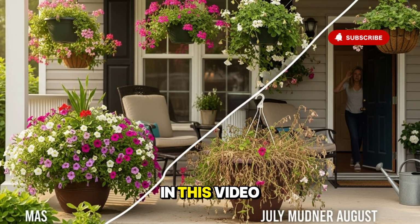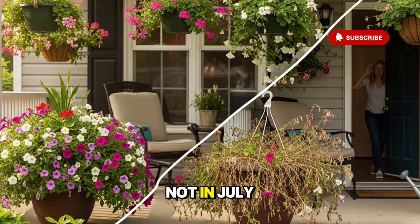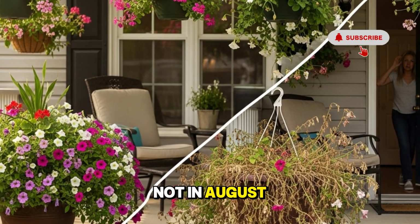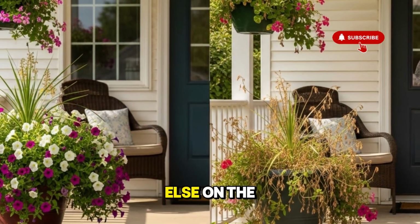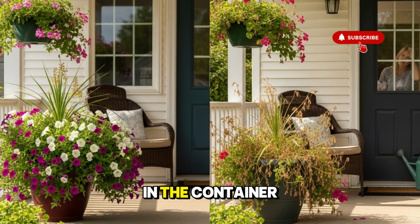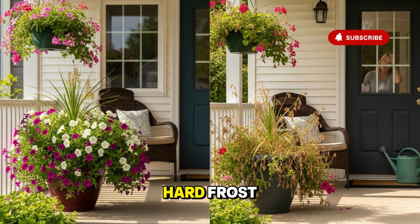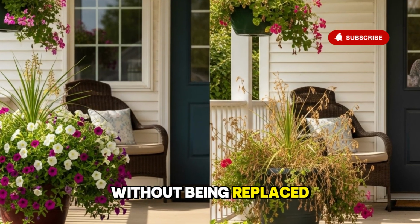The 10 plants in this video were chosen for one specific reason. They do not stop. Not in July. Not in August. Not when the temperature hits 95 degrees and the humidity makes everything else on the porch look exhausted. These plants bloom from the time you put them in the container all the way through the first hard frost. And several of them come back and do it again next year without being replaced.